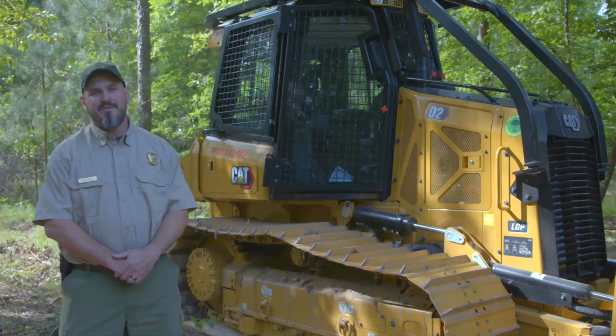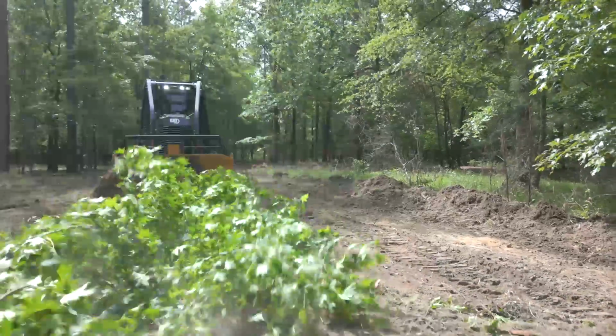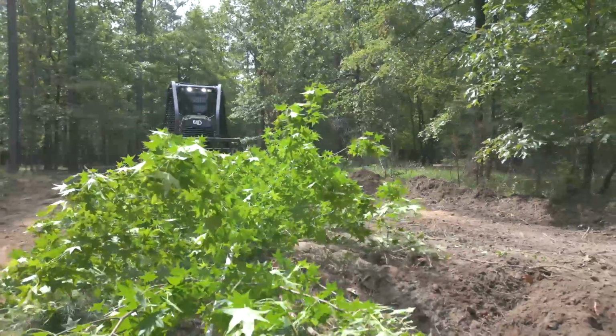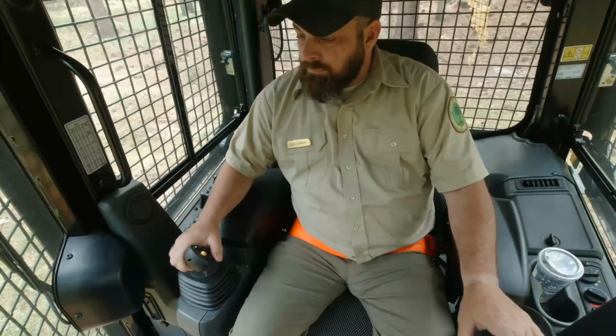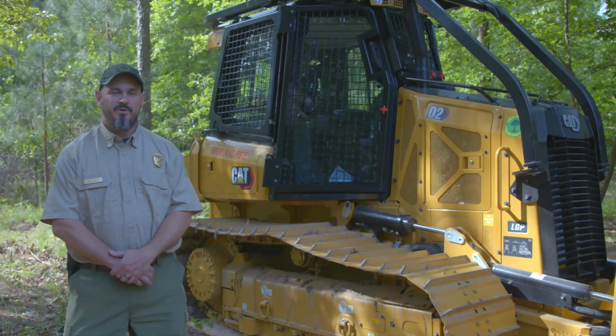I continually get feedback from operators, and it's mostly good feedback as far as they like the power, they like the comfort, visibility out the front of the machine. And this D2 has definitely helped with that with the new hood design. And then also taking the pre-cleaner off the top of the hood, we can see a lot better than we could, say, on our D4K2 with the pre-cleaner on the hood.